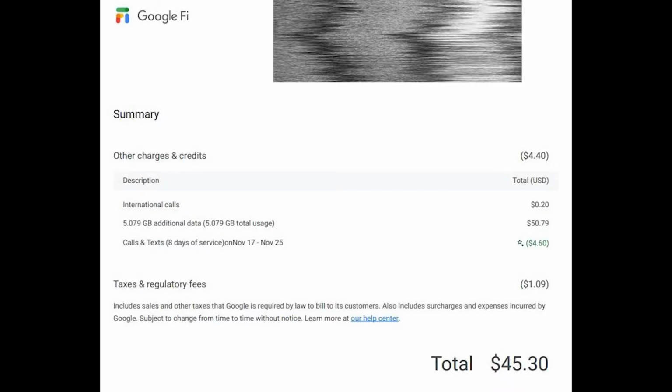Google Fi even supports digital SIM, so you don't even need to order a new SIM card in order to get signed up. This is my phone bill from when I was traveling in Southeast Asia. As you can see, I was charged 20 cents for the 1 minute that I used, in a prorated rate based on how many days I had the service on, as well as a prorated rate based on how much data I used.